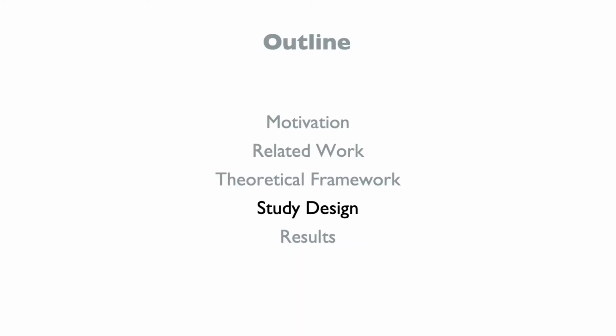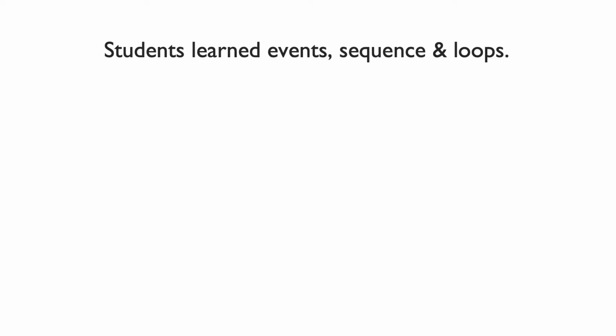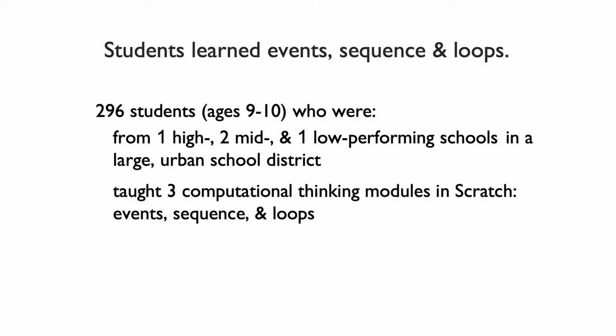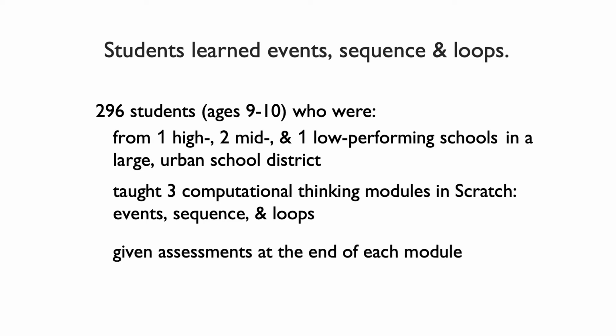Now that we've talked about what others have done and the frameworks that ground this research, let's talk more about what we did. So our study included 296 students from ages 9 through 10 from a fairly diverse large urban school district. They were from one high, two mid, and one low performing school. They were taught 3 computational thinking modules in Scratch, which is a block-based programming language. And at the end of each module, they were given assessments on that topic.